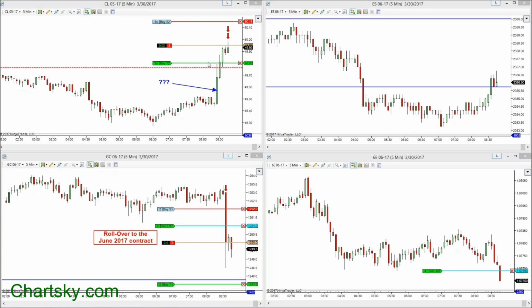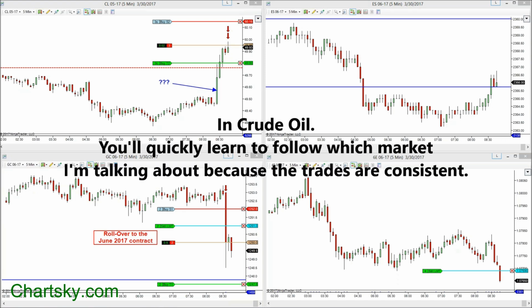You got to give this trade room to work. It's got a good strong push up. It's got to slow down the train and then turn back down. 25 ticks in gold, and it's slowing down.